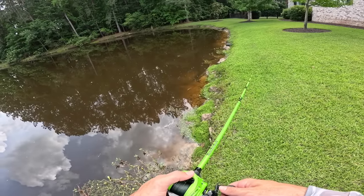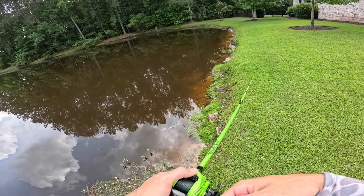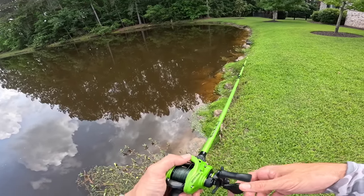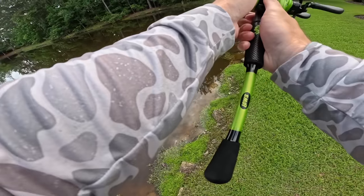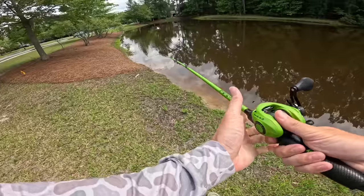I want to just keep covering water and attempt to catch some really big fish today as well. I know the goal is to get all these topwaters knocked off if possible, but I really want to target some big fish. So we're going to keep on moving as much as possible today. So we're going to give this pond like another, I don't know, 5 minutes, and then we'll get out of here.